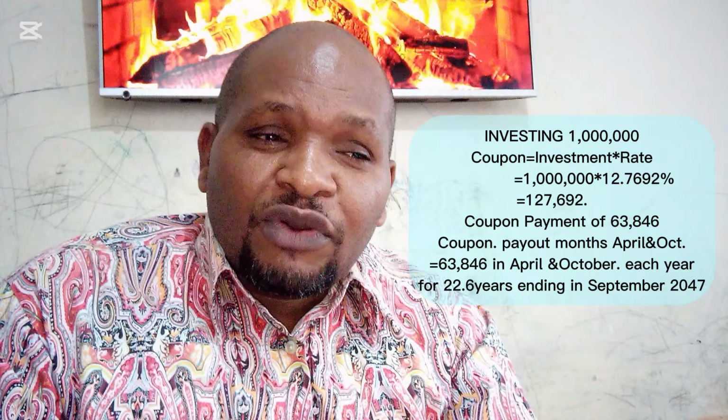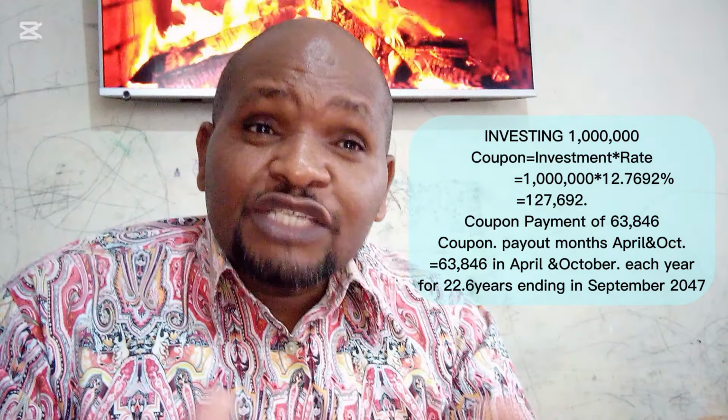At that net coupon of 12.7692%, this investor will get a total coupon of 127,292 shillings, meaning that they will be paid 68,846 shillings after every 6 months. This bond pays its coupons in the months of April and October each year.